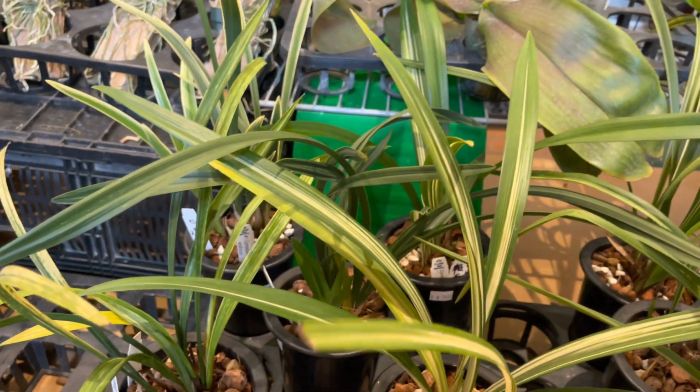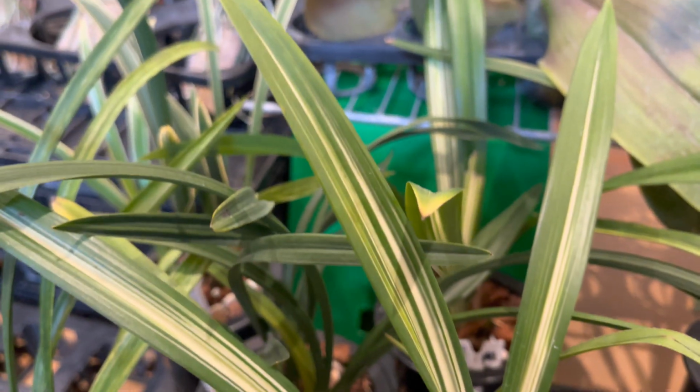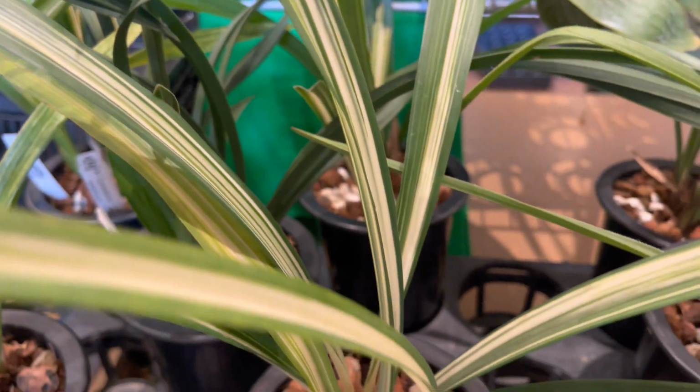Also, if you're looking for Cymbidium orchids, they had them available. This one had beautiful variegated leaves, priced at $74.